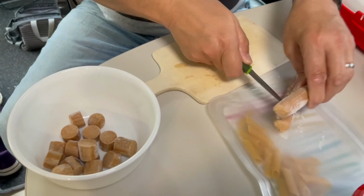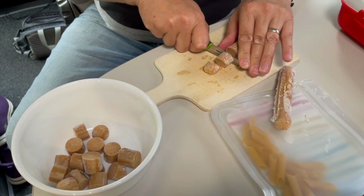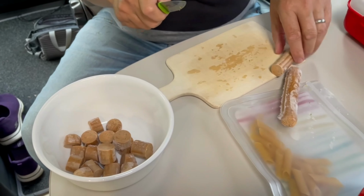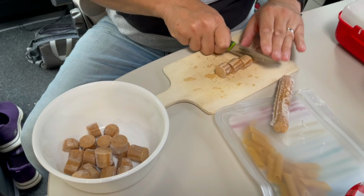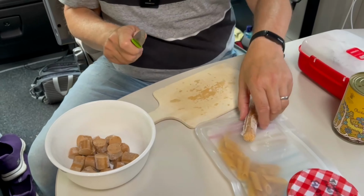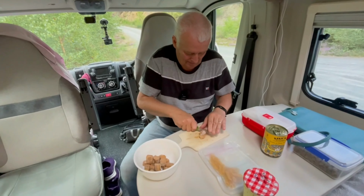Graham doing cooking. Graham doesn't really do cooking, do you? No. He's doing the chopping because... I'm wondering if I should have washed my hands. Oh! Oh, you didn't, did you? Oh, thank goodness that's being cooked. Where have you had your hands? I don't want to know. Don't answer that.